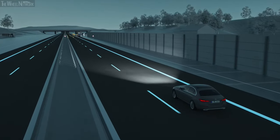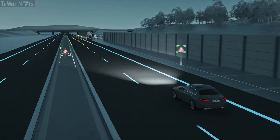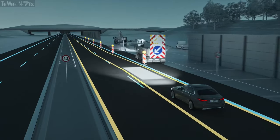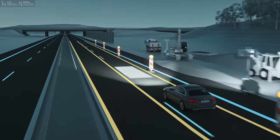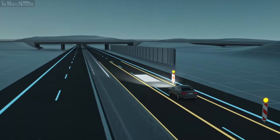Roadworks can often be tight and confusing. Digital light displays a symbol to alert you in good time if it detects roadworks. The system projects two lines of light for guidance purposes, indicating the width of your Mercedes, and so providing better orientation when the lanes are narrow.